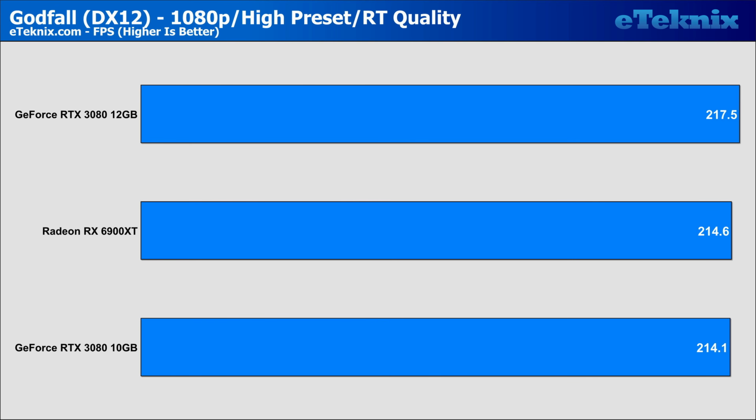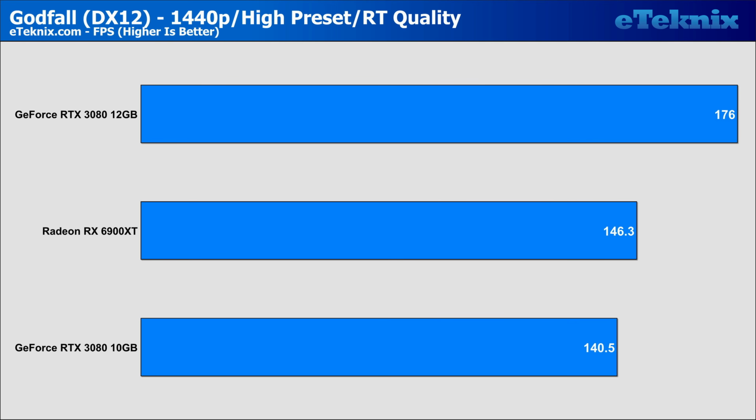Booting Godfall back up and looking at ray tracing performance, the more expensive two cards perform better than the 10GB, with the 3080 12GB sitting slightly ahead as expected. None of these performance results are anything to grumble at, though I doubt you'd be spending £1,000 in gaming at 1080p. At 1440p, the results spread out a little bit more, with the RTX 3080 12GB pushing ahead by a whopping 30 frames per second when comparing to the Radeon GPU.